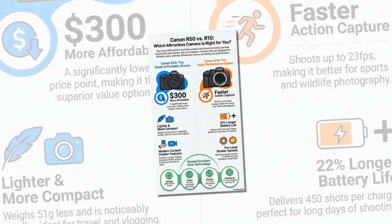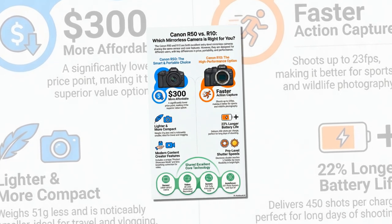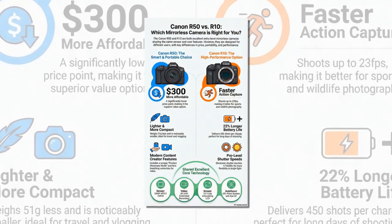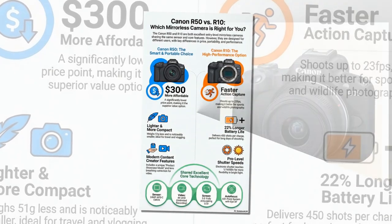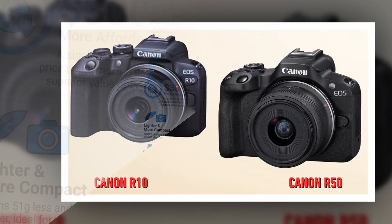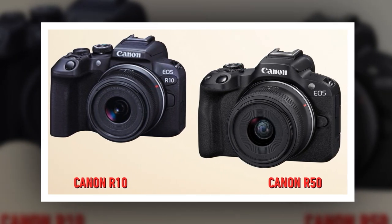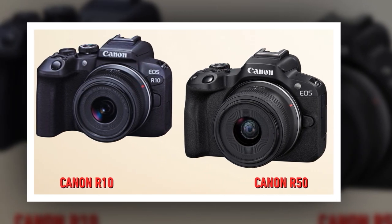Let's put that in a real-world scenario for you. Imagine you bought a beautiful fast prime lens, like an f/1.4. Okay. And you're shooting a kid's soccer game at high noon in bright sunlight. To get that beautiful blurred background, the bokeh, you need to shoot wide open at f/1.4. But the light is just overwhelming. Exactly. Without that insane shutter speed of 1/16,000th of a second, your photos would be completely overexposed. Just a sheet of white. The R10 gives you the raw speed you need to prevent that very specific, very frustrating scenario.